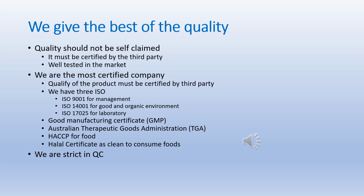We are very strict in QC. We have a QC section, assisted by this ISO 17025 laboratory, with a full group of QC personnel to check the quality of the products, so that we make sure that we give the best to the market.